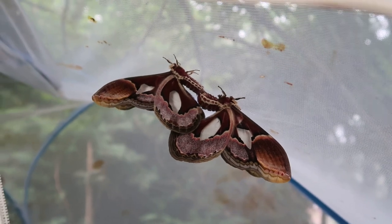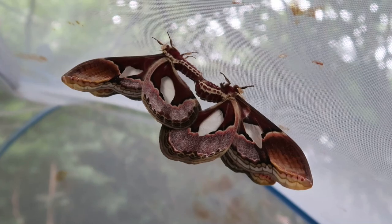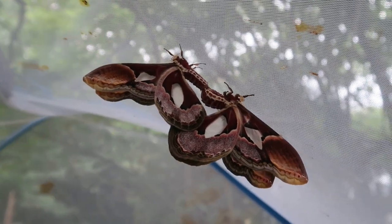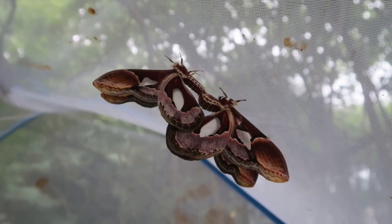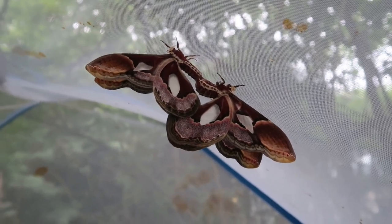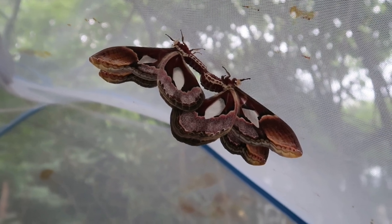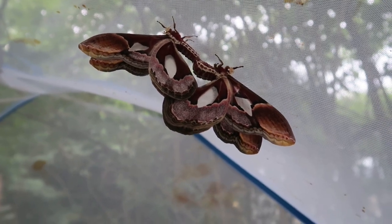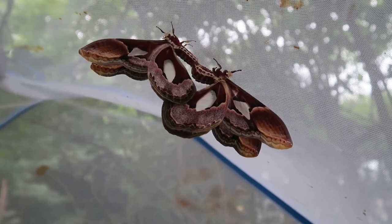The thing with hand pairing is that it can reduce fertility of the moths. If you manually pair them by hand, a smaller percentage of eggs may hatch than if they voluntarily pair, as they are doing right now. However, this is great news to me. It means this female is going to lay a lot of eggs and all of them could be fertile.